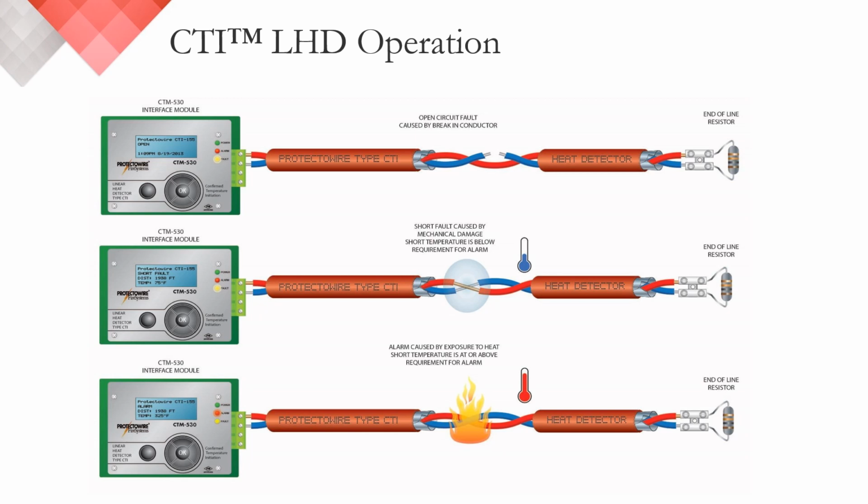This middle graphic here is what is really important with the CTI technology, and it is what identifies it and makes it unique to digital linear heat detection. What you're looking at there is a short fault, but that's at ambient temperature. And what that means is that if and when the detector is installed in a space and it does get pinched, it does get crushed, a pallet gets put on top of it, during the initial startup and commissioning process, you realize that something happened during the installation process, the module is going to let you know. And what happens is it creates a short fault.